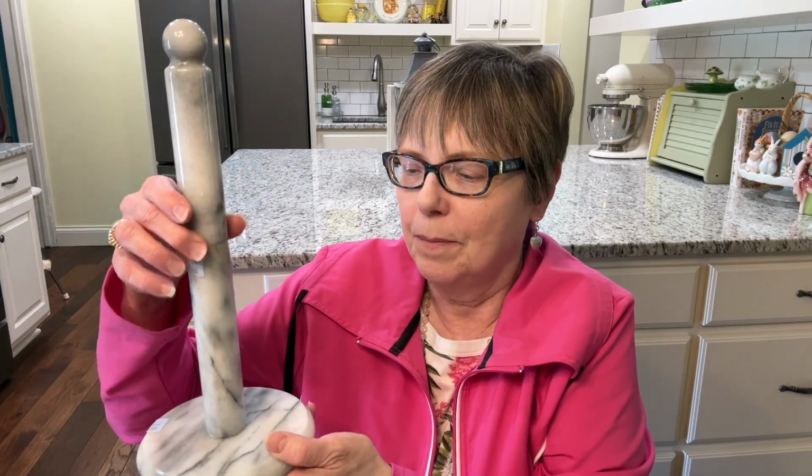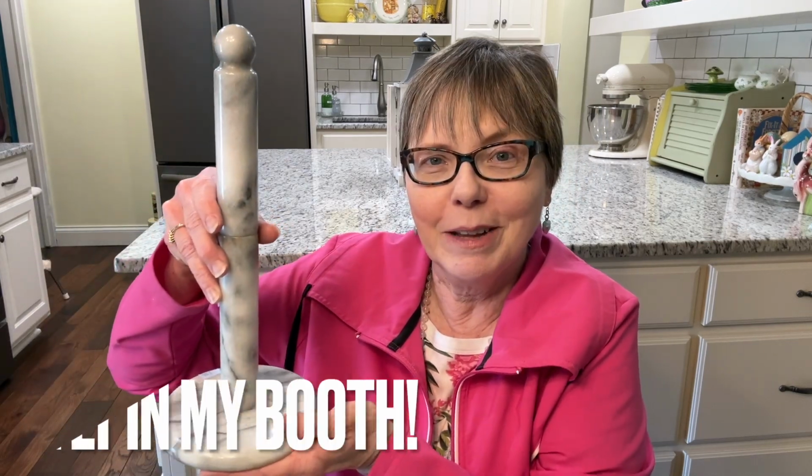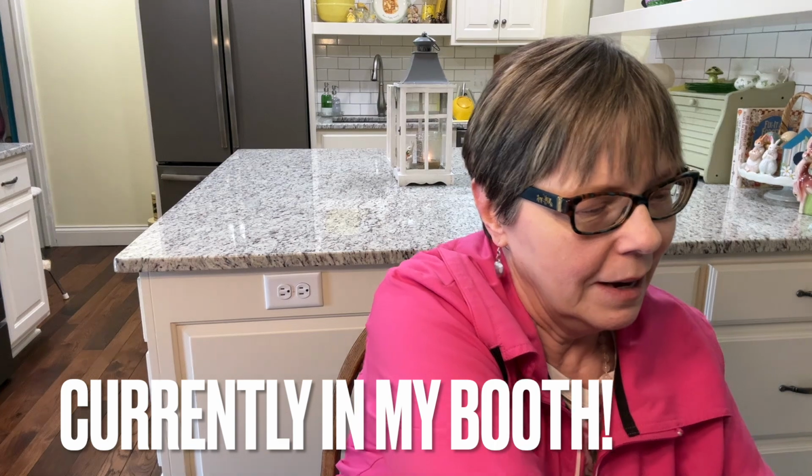Oh, goodness. This was a really cool item I found. It's marble, and it's a towel holder. And I just think it's really, really nice, and somebody's going to want that. So that's going to be for sale in my booth. And I also got this. Both of these items were off the cart, one of the carts they brought out.